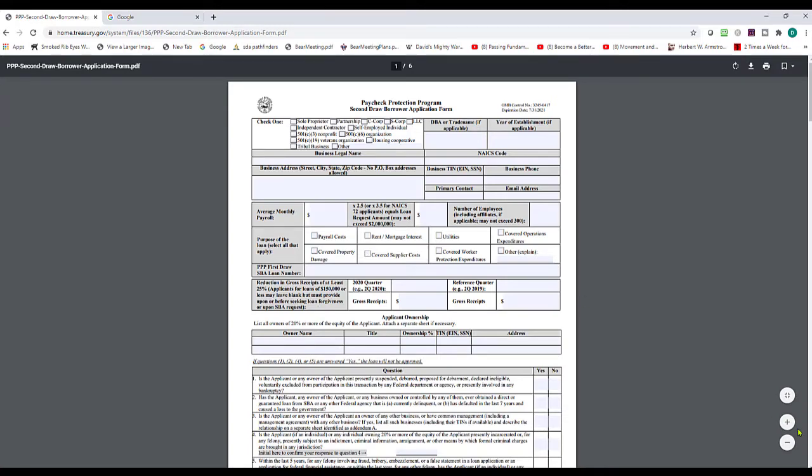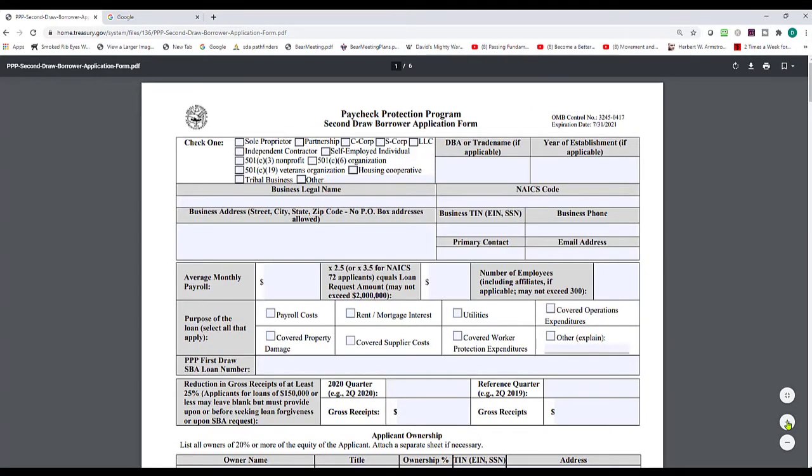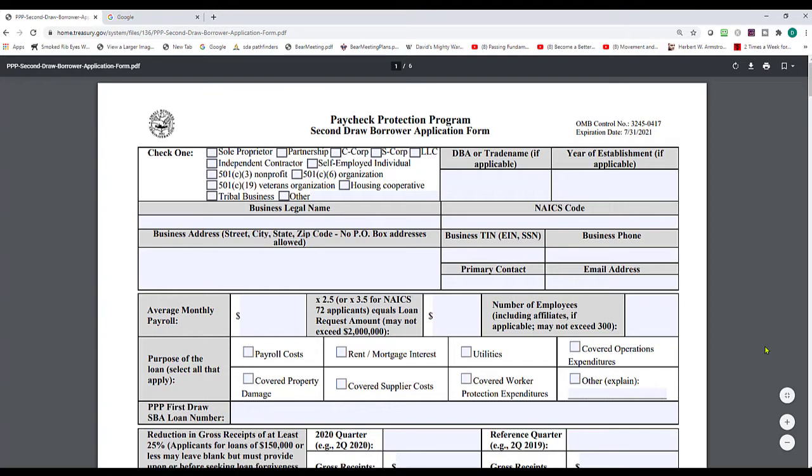And here we are. I'm going to go ahead and zoom this in for you guys a little bit. I'm only going to hit the stuff that I think we need to hit. A lot of this you already know. You should know what kind of entity you are. You should know your company name. Year of establishment, that one's a big deal because if you didn't exist before, I believe it was February 15th of 2020, you do not qualify for the first PPP and you don't qualify for the second PPP. That right there is going to take you out of it. So that matters. You have to have existed before that.